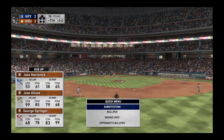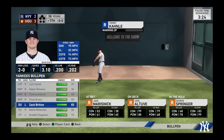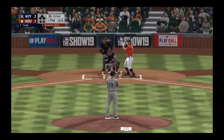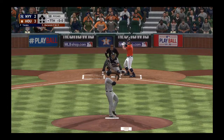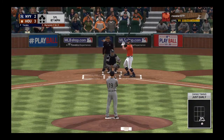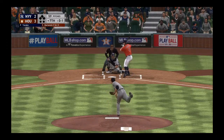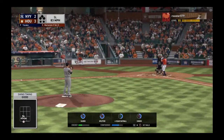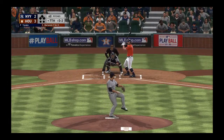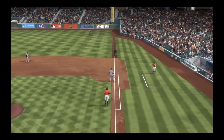Settling in now, Jake Marisnick. He'll try and get something started in the home half of the 7th. Center fielder, Jake Marisnick. First pitch coming. Here it is. Good pitch there down below the zone. Got him to go after it. Tough to do much with that one. A swing and a miss. Line shot to first, and there's one away.